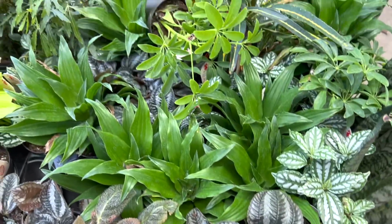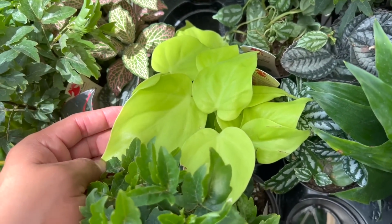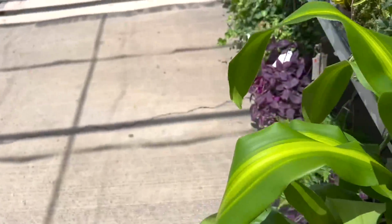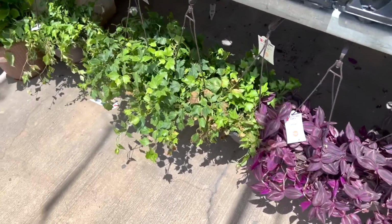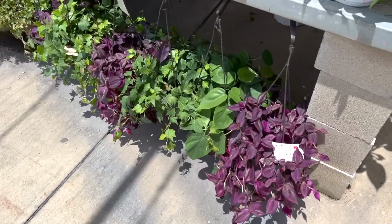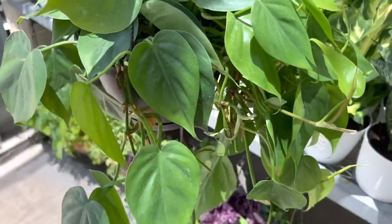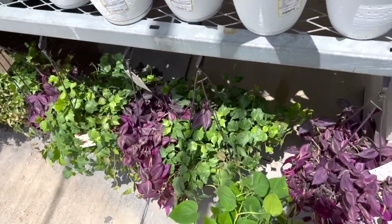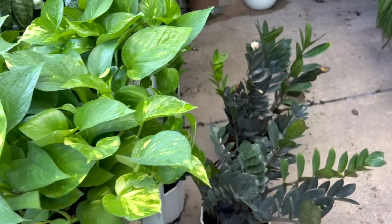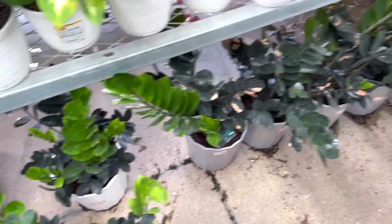We got as well a polka dot plant. Super cute. And then a green leaf, or no, lemon lime philodendron. More rabbit's foot fern, Tradescantias, ivies. Green heart leaf philodendron, but it's here. These are 20. Golden pothos, ravens, a little bit scorched. These are 50.